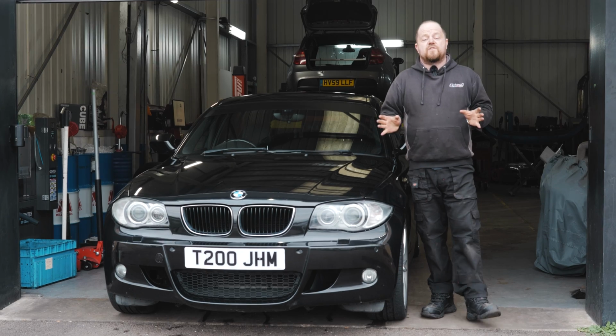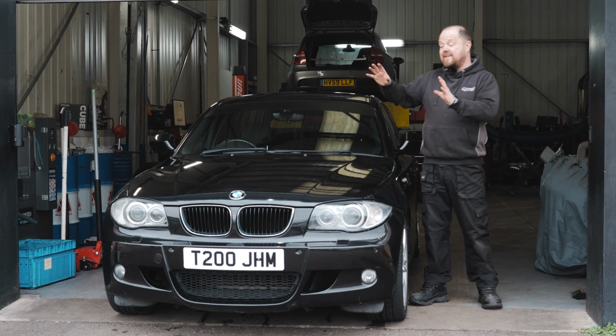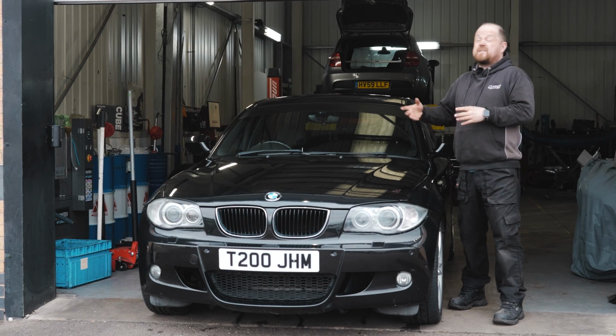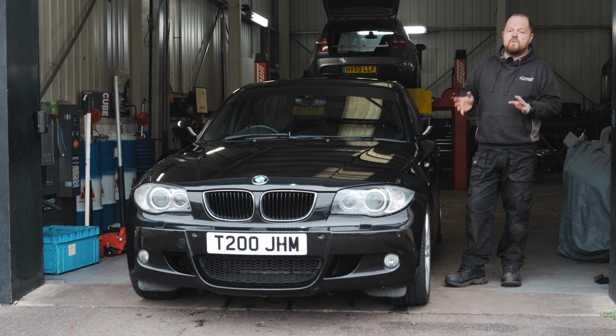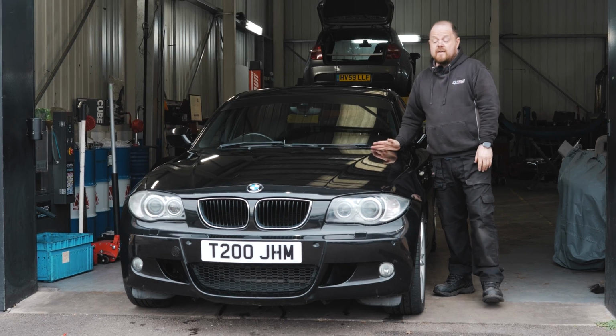So now we move on to electrical faults. And again, just like the 3 Series, it's not as complicated. Earlier ones, they didn't cram them with as much technology as, well, the newer ones obviously cram with plenty of technology, but the older ones, not so much. So as a result, you don't really get a great deal wrong with them electrically.